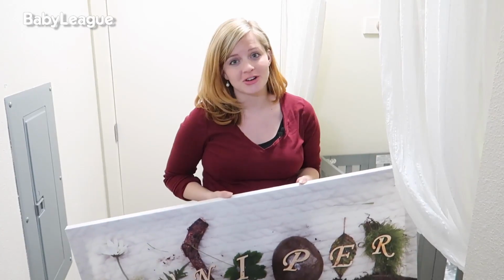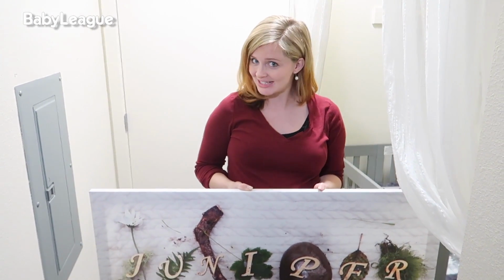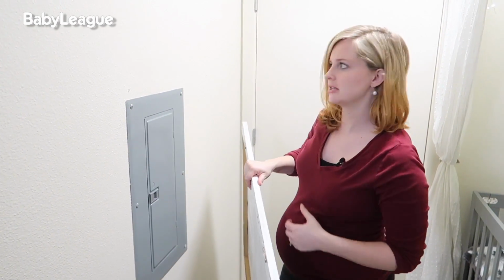With our bed and our dresser and all of our storage put in place, all that was left for us to do was the fun decorating. And of course we had to cover this ugly thing, so I had a big one for this one.